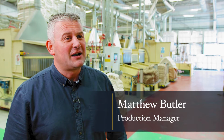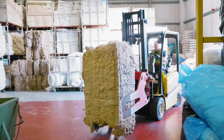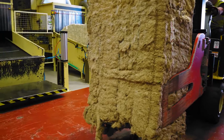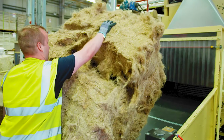My name is Matthew Butler and I'm the production manager for the fillings department. Here in the fillings we make all the pads that go into the mattresses. This is the initial stages where all the raw material bales come into the company. We put them onto the blending plant, mix them up and then make them into different pads to go into the mattresses. We get all different raw materials.